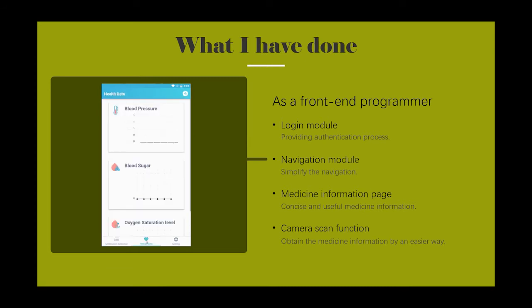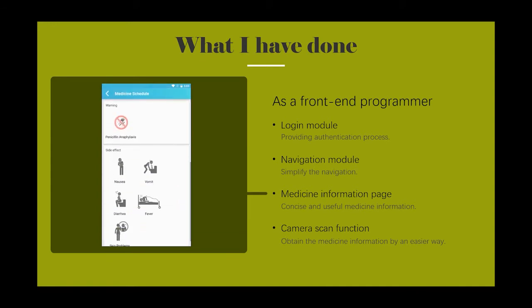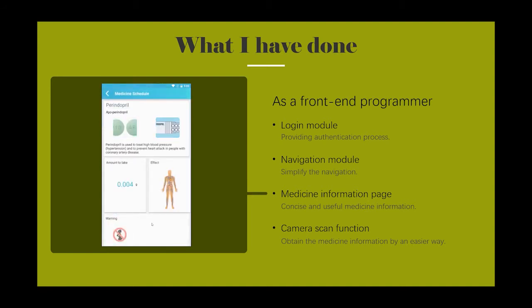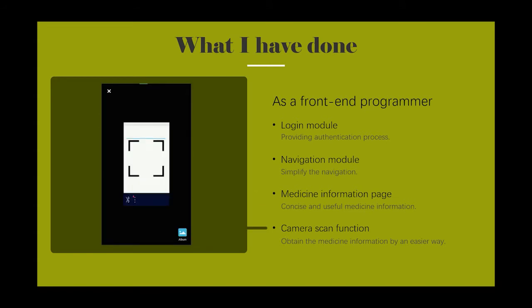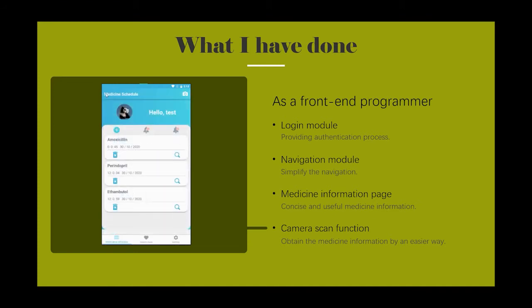The navigation module is as simple as possible to simplify the cognition process. The medicine information page is used to provide clear and useful information about a certain medicine. And to obtain information, the camera function lets users scan the QR code on the medicine box.